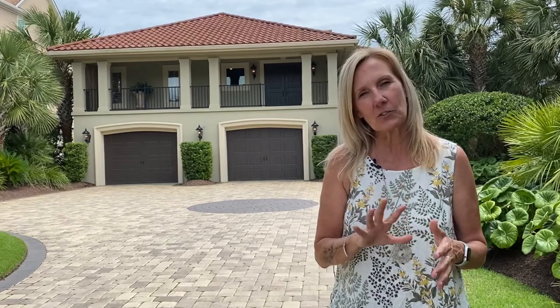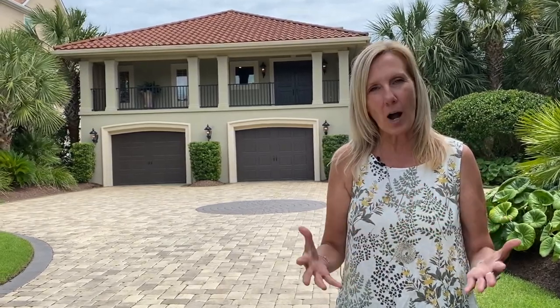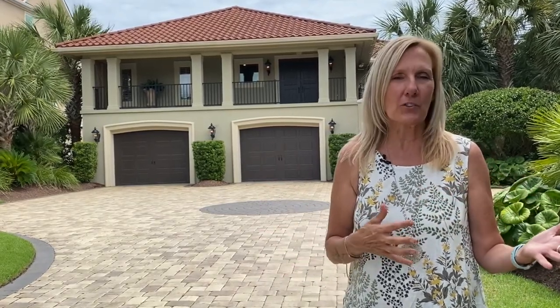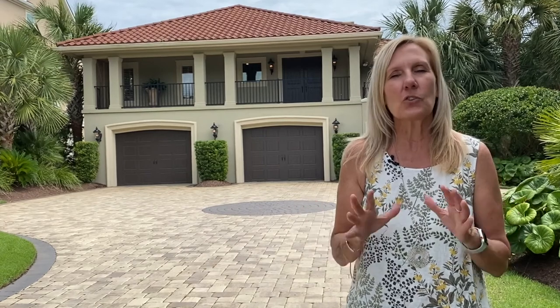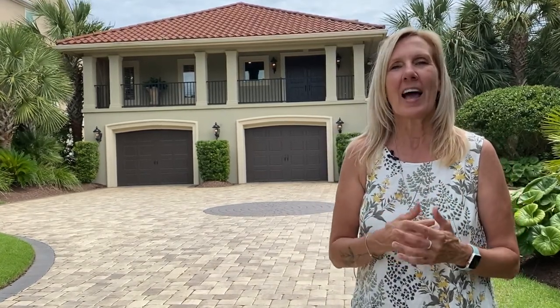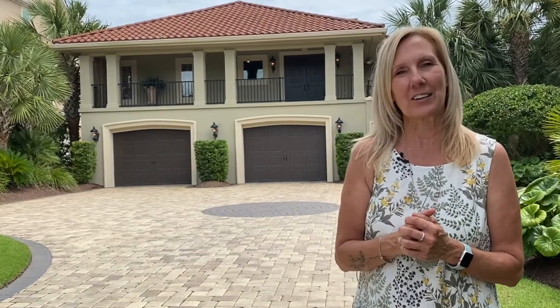But what makes it also so unique is that it's located right in the heart of North Myrtle Beach. You're within walking distance of shops and stores and restaurants and bars. So anything you really want to do. So you kind of have the best of both worlds. Oceanfront oasis, as well as anything you can dream of right here in North Myrtle Beach. We are excited to show it to you.